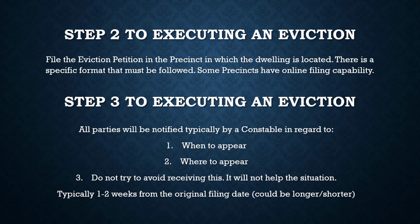Step 2, you have to file, and so you're going to file at the local JP, the precinct. Some, in the last couple of years, have gone to online filings. Whatever it is, you're going to have to file and more than likely upload some documents, or bring some documents in with the filing if you have to do it in person. But again, you definitely want to check with the precinct before you just show up unprepared.